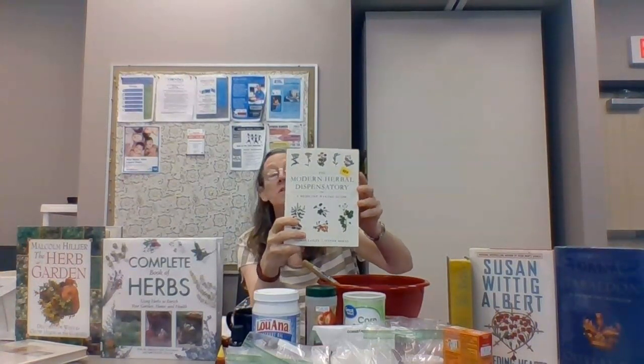So first I'll start with our very newest book that we just got at the library. And this is The Modern Herbal Dispensary. So this talks about herbs and lots of things you can do with them and some of the things they're good for health-wise. And I will talk a little bit about that with our Harry Potter stuff, but there's additional information in this book. We also have The Complete Book of Herbs. Whoops, sorry, my books don't want to stand up today. I'm going to lay it down.